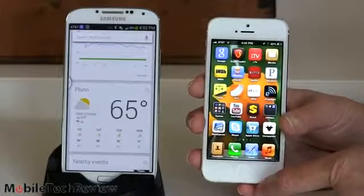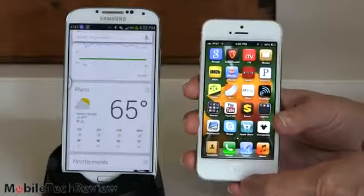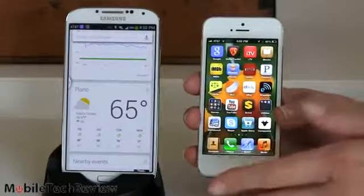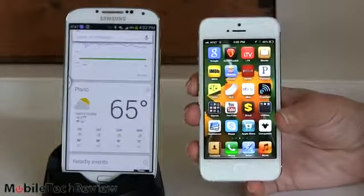I have no problem making it through the day with the Galaxy S4, but the iPhone 5 usually goes through the day and then into the next morning before I have to plug it in. That's with average use. Again, actual use time differences of 45 minutes to an hour.